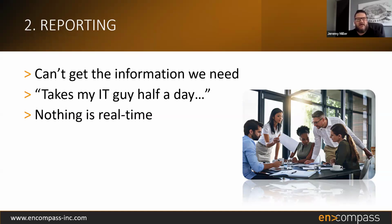So he was amazed at the ability to actually pull information out of the system and do something usable with it very, very quickly. So those are really the moments when you realize the benefits of a more modern system with some modern and flexible reporting tools.